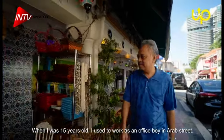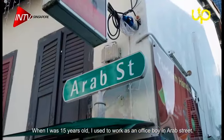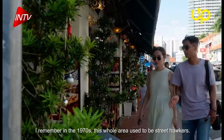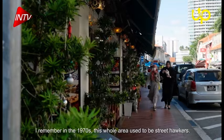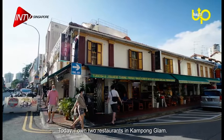When I was 15 years old, I used to work as an office boy in Arab Street. I remember in the 1970s, this whole area used to be street hawkers. Today, I own 2 restaurants in Kampung Gulam.